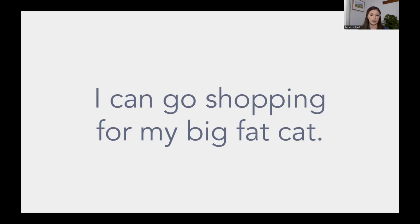Spelling is encoding. That's the opposite, where we're going to take that code and put it together. So if I wanted to spell that word big, I have to first hear the sounds /b/, /i/, /g/, and then attach a letter or letters to each of those sounds, okay?